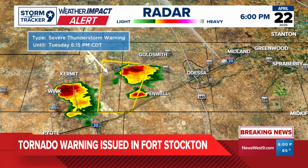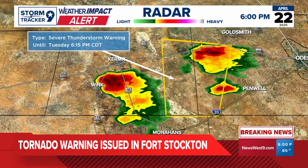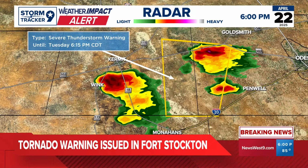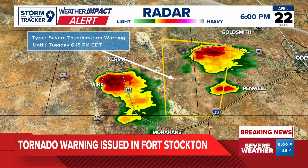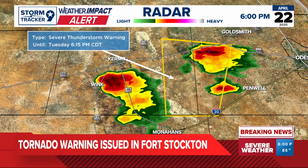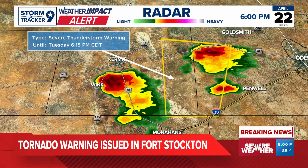I'm also watching this one storm trying to pop up over Wink and Kermit, moving to the north. So these storms are moving in all different directions too. It's certainly fascinating to see. We do have that one storm right around just to the south of Kermit. Doesn't look like I'm seeing any significant lightning or hail core with that, so that's certainly some good news. But you can see those really strong wind gusts across the region.